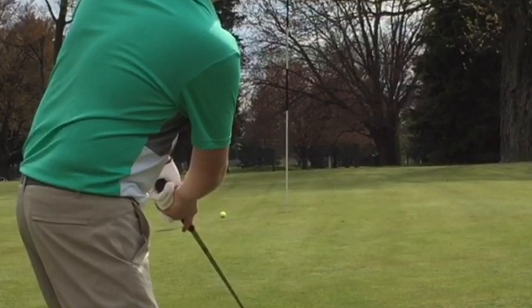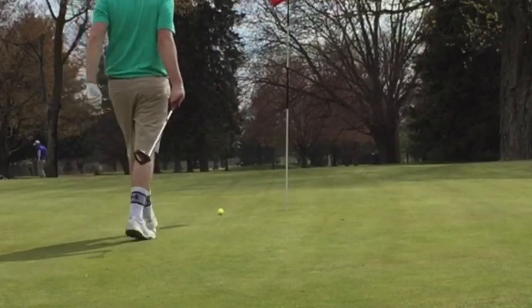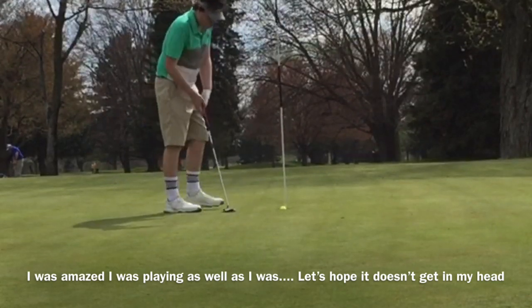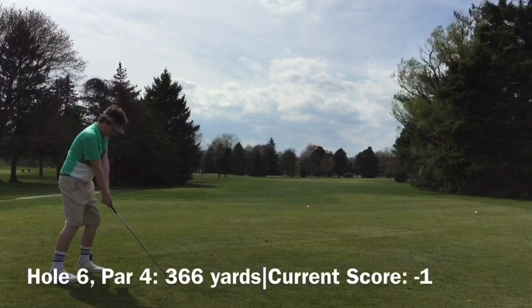Really good pace. We will take that every time. That is a tap-in par, and I'll tell you what, 100 through 5 holes, at the time when I played this round, that might have been a record.